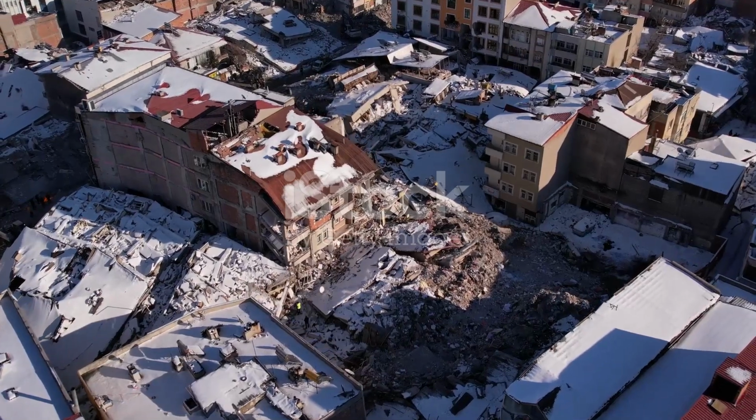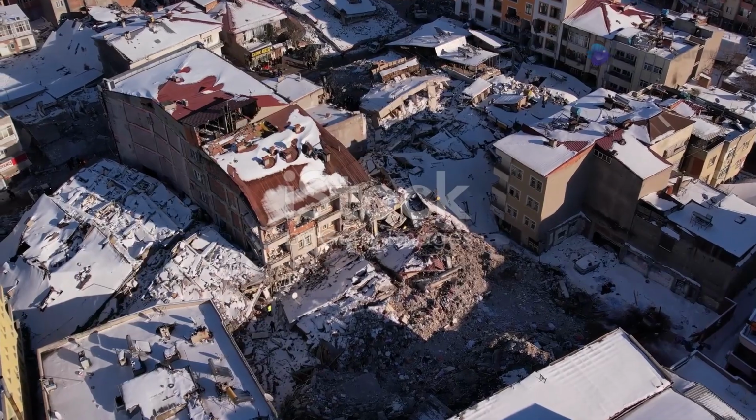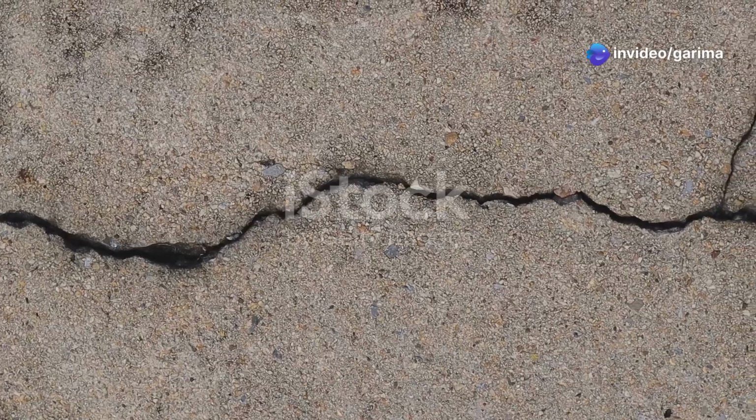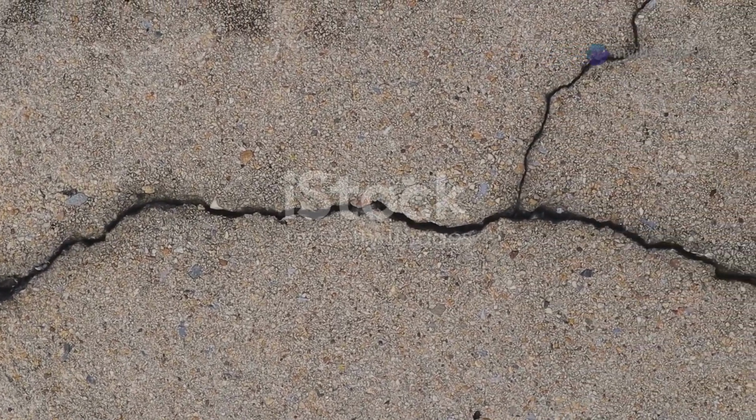Understanding earthquakes isn't just about knowing they happen. It's about uncovering the secrets of our planet's restless nature. So why do earthquakes happen? Let's break it down and explore the forces that make the ground move.